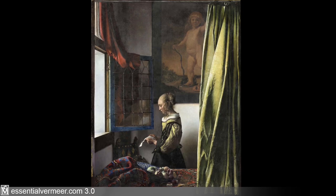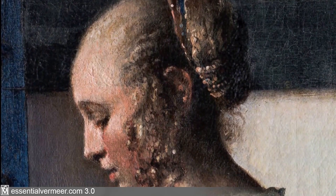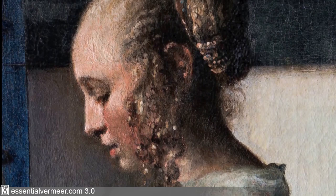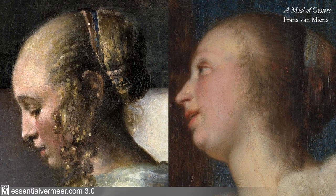The magnificent young woman, likely Vermeer's wife Katharina, who is one year older than the painter, is painted with exceptional vigor and boundless tenderness, despite the splotchy, almost impressionistic technique. I think you can tell he's in love with her. By comparison, the female faces of top genre artists like Frans van Mieris look weak and stereotyped.